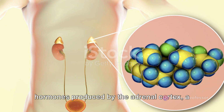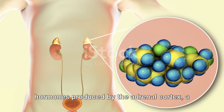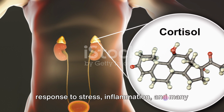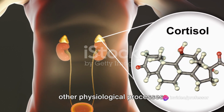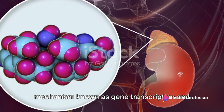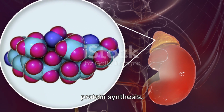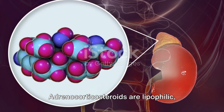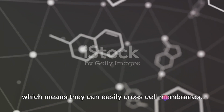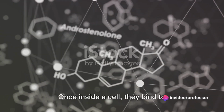Adrenocorticosteroids are a group of hormones produced by the adrenal cortex, a part of our adrenal glands. They play a crucial role in our body's response to stress, inflammation, and many other physiological processes. These hormones work through a fascinating mechanism known as gene transcription and protein synthesis. Let's break it down. Adrenocorticosteroids are lipophilic, which means they can easily cross cell membranes.